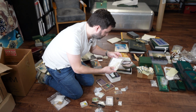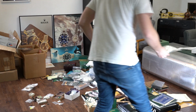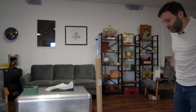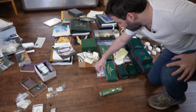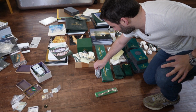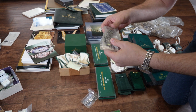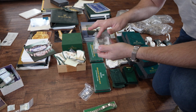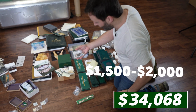These are pieces of watch displays, which I think we moved over here. Okay, moving right along. Let's go straight over to the bracelets that I just pulled out. These bracelets are 93150 and 93150 folded link bracelets. Once repaired and in good condition, the 9315 bracelet current market value is around $1,500 to $2,000.